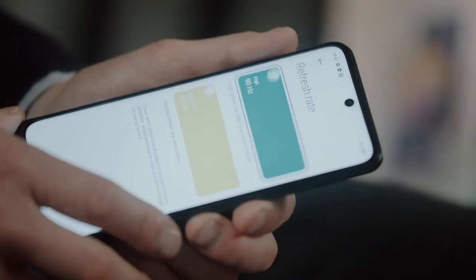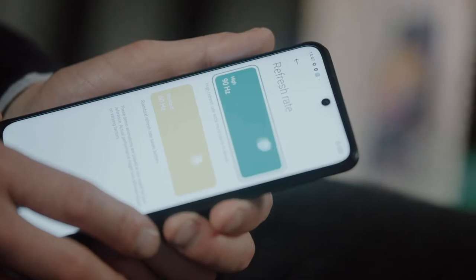Absolutely. And that 90 hertz refresh rate is adaptive. What we mean by that is that it can lower the refresh rate to 30 hertz when you don't need the full 90 hertz to help preserve some of that battery, but then pump it up back to 90 hertz when you really want to take advantage of those smooth scrolling speeds. Yeah, so that's perfect both for gaming performance as well as battery performance.